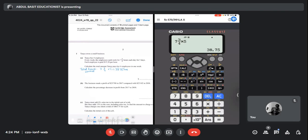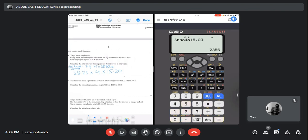Now we calculate the total amount for an employee in 1 week. So 38.75 times 4 employees, and the rate is 15.20 per hour. So 38.75 multiplied by 4 multiplied by 15.20. So she'll pay $2,356 to 4 employees per week.